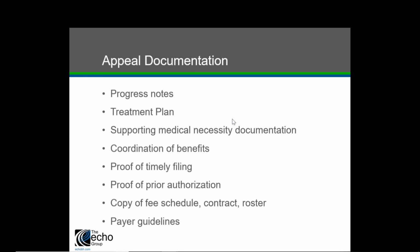Some of the documentation that would need to be included in your appeals are progress notes, medical records, treatment plans, pretty much anything that can support medical necessity. You might also need coordination of benefits from the previous payer, or another form of proof of timely submission, such as historical documentation from your clearinghouse. In situations where your appeal is based on the payer's guidelines, you would want to attach a copy of the fee schedule, contract, or companion guide, possibly even a roster, illustrating your compliance with their documented requirements.